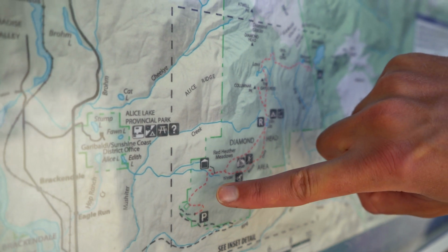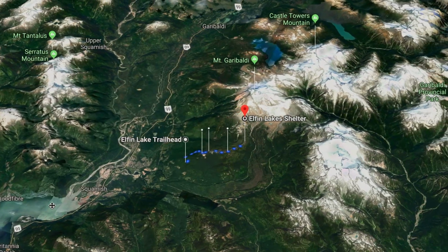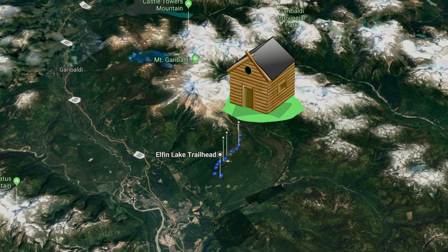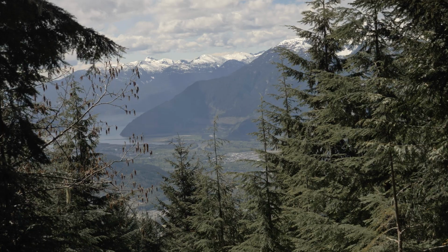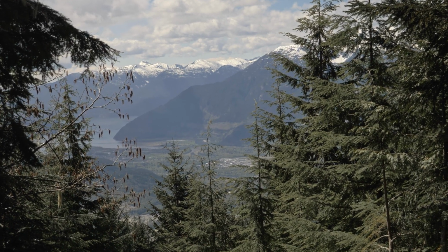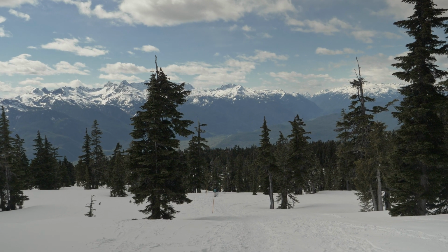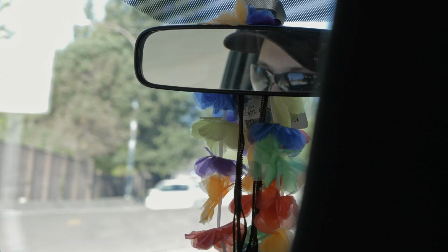There's a popular winter snowshoeing trail situated within Garibaldi Provincial Park in BC, Canada, that leads to a solar-powered and propane-heated hut. This is the Elfin Shelter, next to Elfin Lakes. Although it is now late April and no longer winter, there is usually still snow until June. Today, we, as in me, Alex, Dustin, and Steven, are going to try the winter trail for the first time.